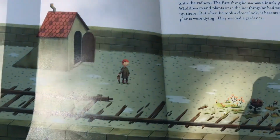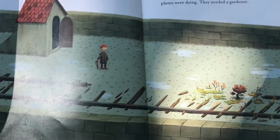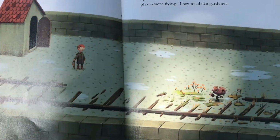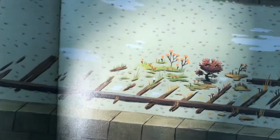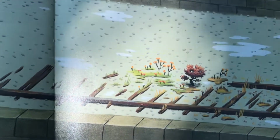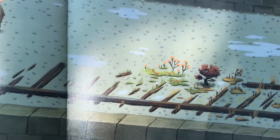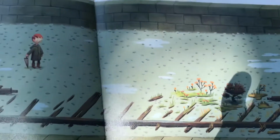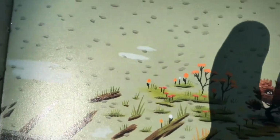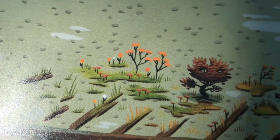Liam ran up the stairs, pushed open the door, and stepped out onto the old railway. The first thing he saw was a lonely patch of color. Wildflowers and plants were the last things he had expected to find up there, but when he took a closer look, it became obvious. They needed a gardener.